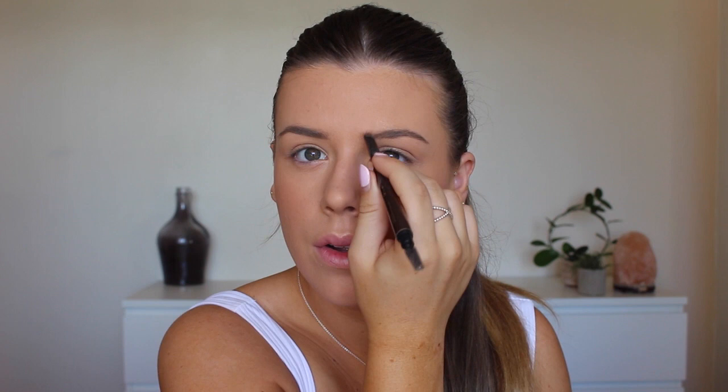Okay, just move on to the other one, I suppose. Again, I feel like the memory of doing it is sort of just putting the pencil where it needs to be. At least I haven't felt like I've gone onto my skin too much. I feel like a lot of YouTubers make this out to be harder than it is. Okay, done on that one as well.